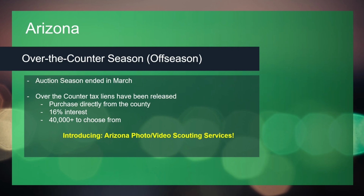And we would like to remind you guys that we just introduced an Arizona photo video scouting service with some friends of ours over there. They are debuting in Maricopa, Coconino, and Cochise counties. So this is a pretty large area that you can choose from. Those are 3 large, well-populated counties, plenty of properties there. So we'd love for you to try out the scouting service if you don't live near Arizona and don't want to scout your own properties there.